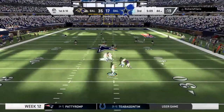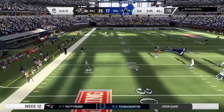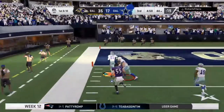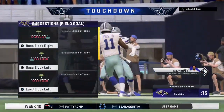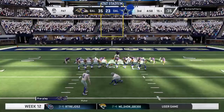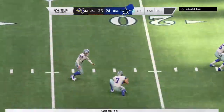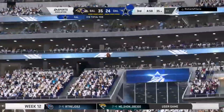To throw is Prescott. Dancing to his left. That one complete. Elliott. And he'll take it into the end zone for a Cowboy touchdown. Ezekiel Elliott. He scored on the ground and through the air. And the Cowboys cut into that lead. Extra point by Marr, up and good. And that'll make this now an 11-point deficit.